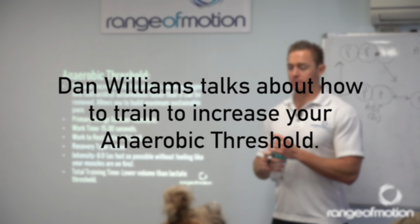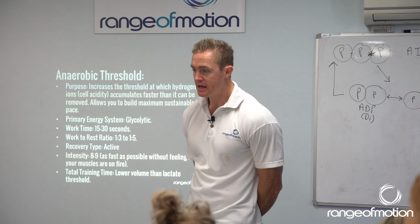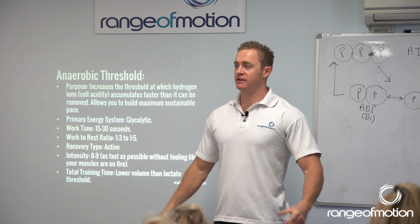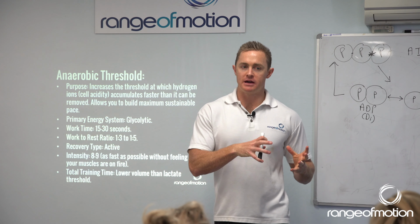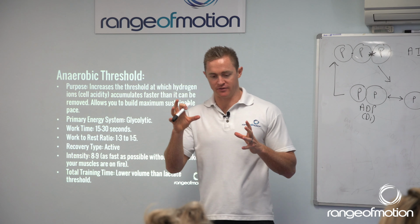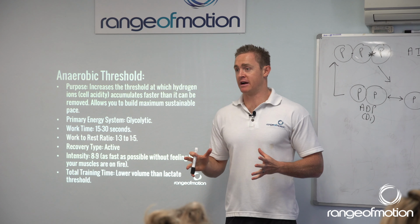This threshold is where I think our real benefit is for a general CrossFit sort of population, because this is the point where we are transitioning from aerobic to anaerobic. Again, let me take you through an example of this. So picture yourself at the start line on a 400-meter running track.